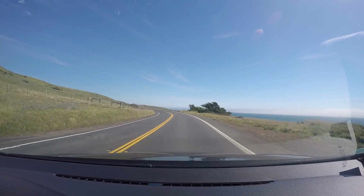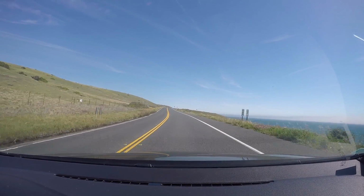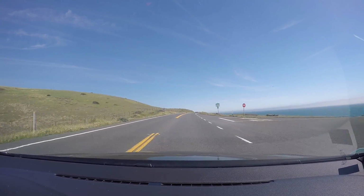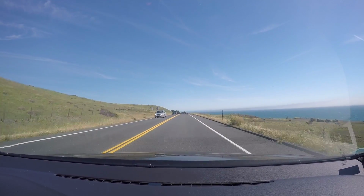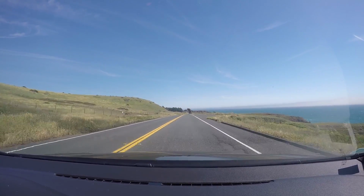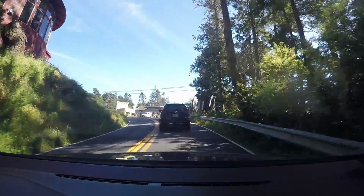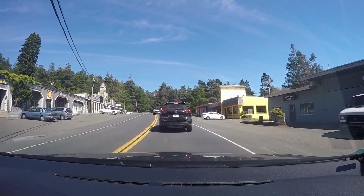But as a fun, interesting road to take part in on the theme of the road trip, obviously we were going to go down Highway 1. It hugs the Pacific coast more or less the entire way down. As you can see there on the right, that's the Pacific, with that incredible azure blue just showing the absolute beauty of the Pacific. However, this road is full of crazy people.